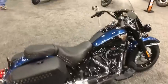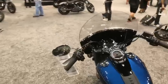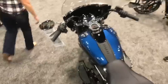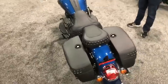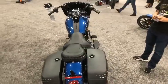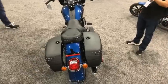So some of the Softail models come with cruise, some do not. The Heritage comes with cruise. It's all throttle by wire, it looks like, guys. So if you want cruise control on a Softail that doesn't come with it, I'm sure you can pay the extra money and get it installed pretty easily.